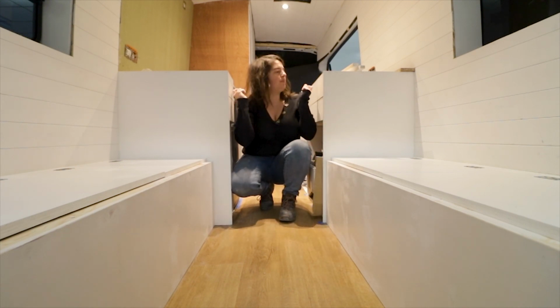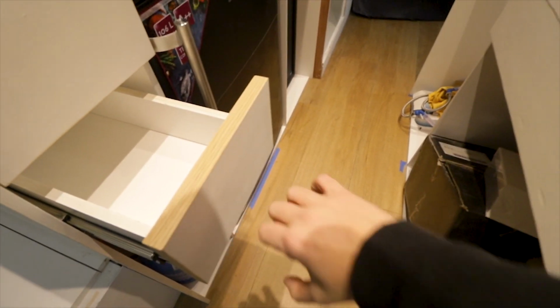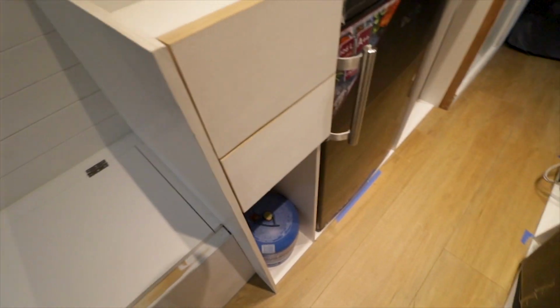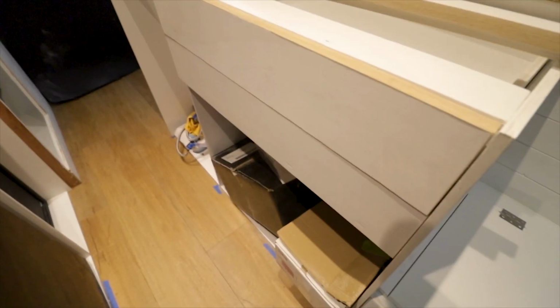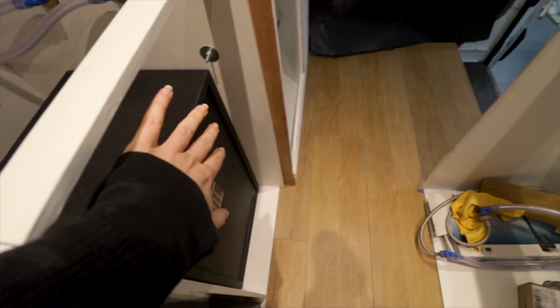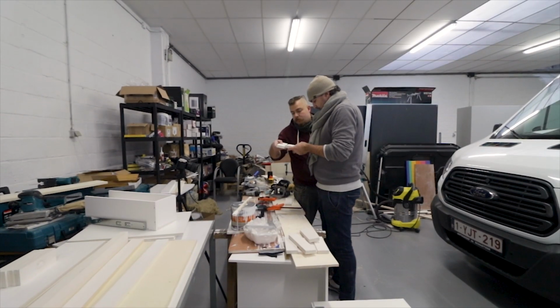And then the boys already put in these two drawers. These are sort of test drawers. They don't have any handles on them yet, but they work quite beautifully. They have a soft close on them. We have two on either side. So now we're going to fit two more drawers down here, bigger ones, and then two normal cabinet doors over here, which is what Dave will be making today.